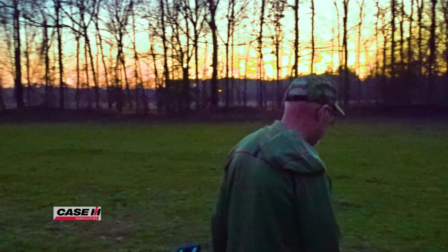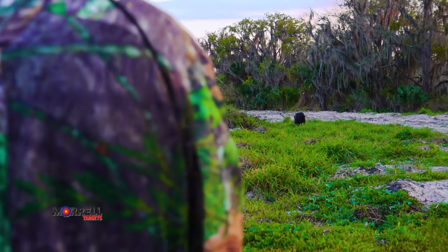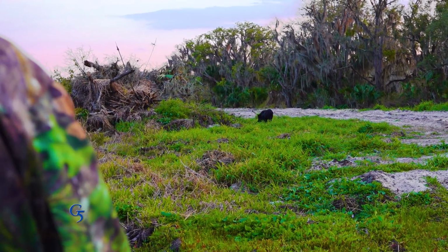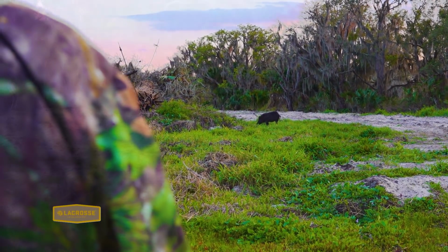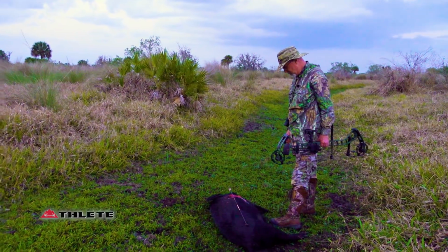You may think we're crazy trying to cut across the open, but hogs have relatively poor eyesight. And I've seen several times where if I just watch closely and don't move when they're looking, I can cut the distance and get in bow range. That's a good one right there.